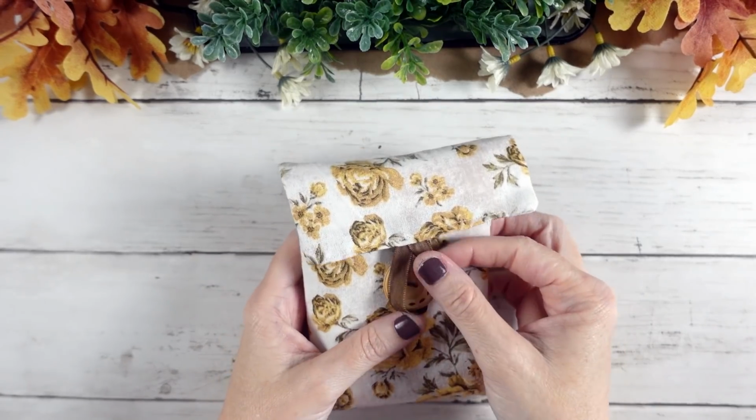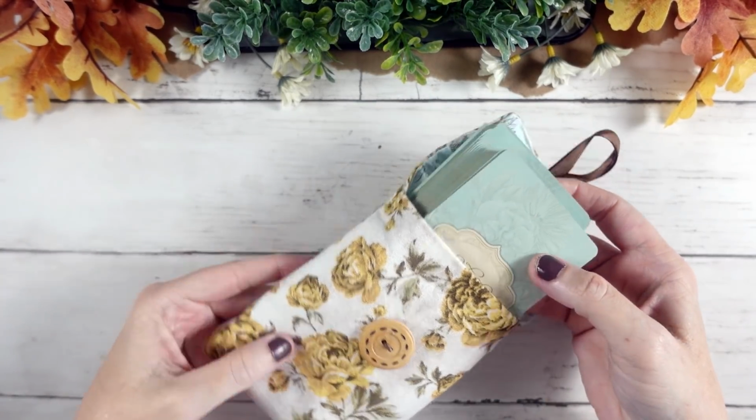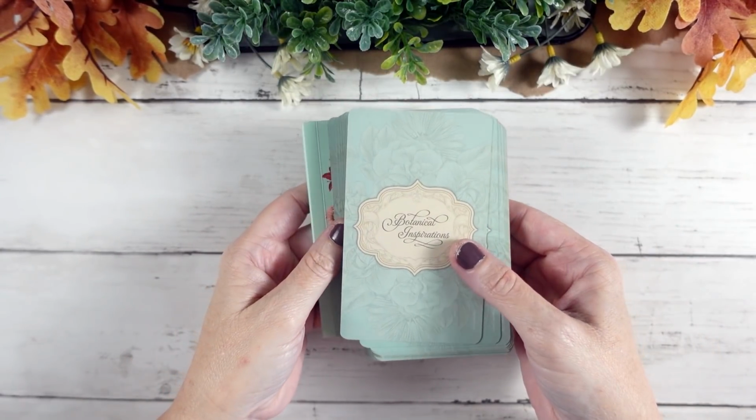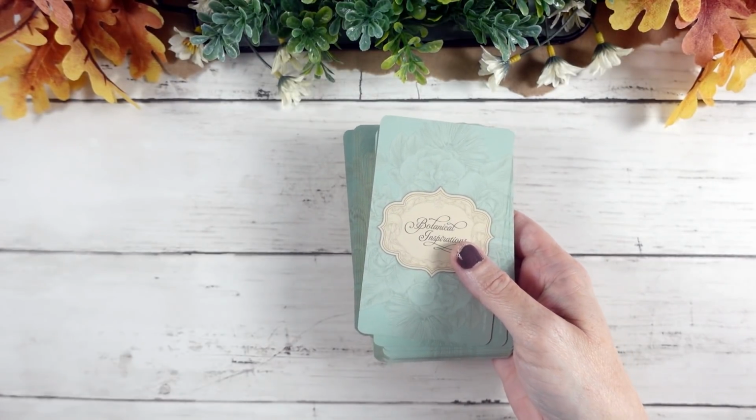Hello, it's Dawn Michelle from Boho Tarot, and today I wanted to share with you my favorite oracle deck for fall, which is the Botanical Inspirations Oracle, and share with you all the decks that I pair with it.